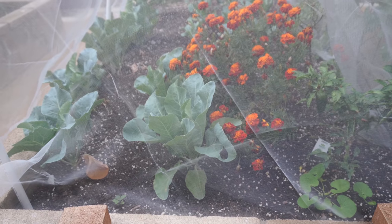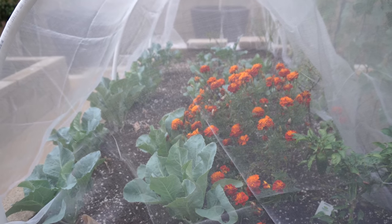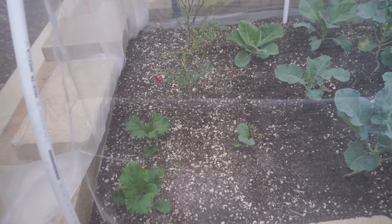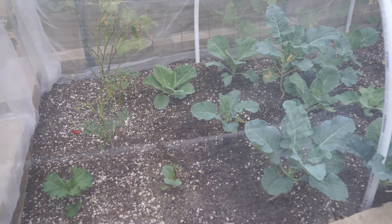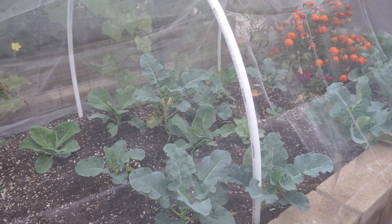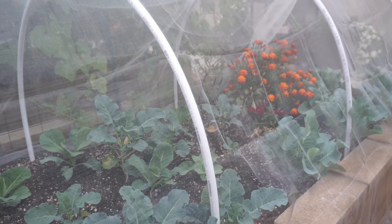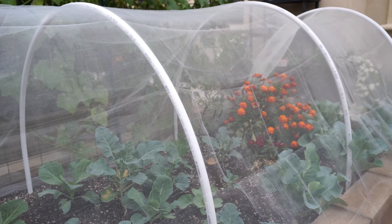In the third bed, we have all our brassicas, the cauliflower, cabbage, romanesco. We have a couple of mustard greens growing. But you can see the bed is completely covered and it does make a huge difference. I haven't seen a lot of insects attacking these plants yet, and the cover seems to be doing a good job. So the PVC hoops and covers is something I highly recommend for your home garden.